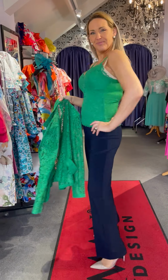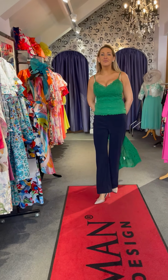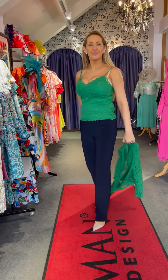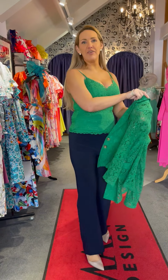I like it, I like it, Rhiannon, I love it. And those are navy, and they're available also in charcoal, and black is on the way. But yeah, it's gorgeous. It looks really luxurious. It looks gorgeous. It feels fabulous.